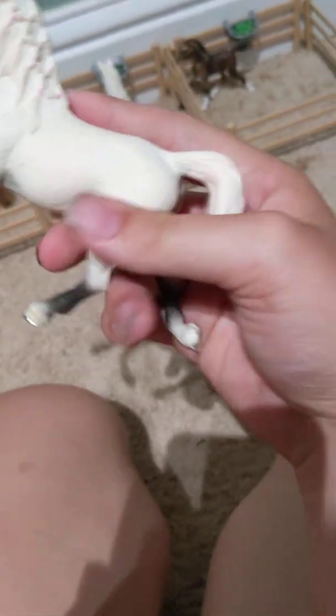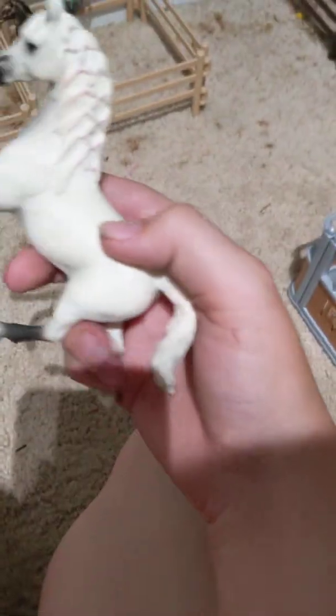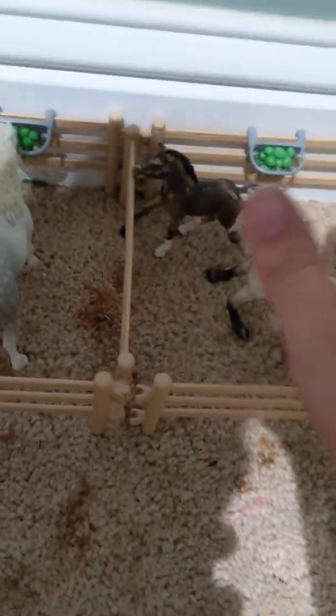So she came with the first barn that I've ever gotten. She came with the Horse Club white barn that I absolutely love. And then I finally convinced my mother to get me the Farm World barn. So yeah, she is now a lesson horse. She was a dressage horse, by the way. But now she does jumping for kids.